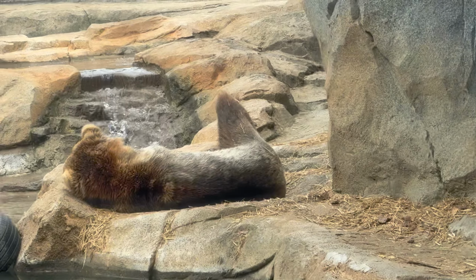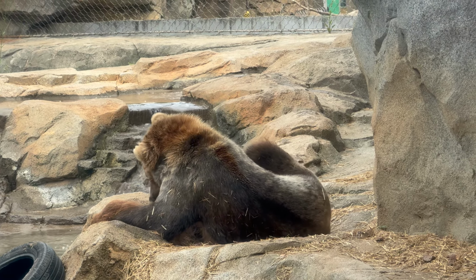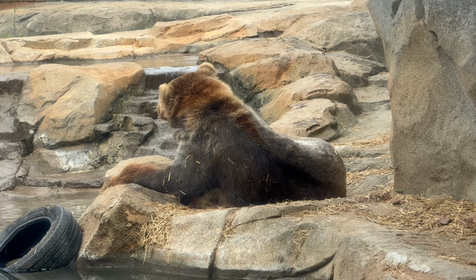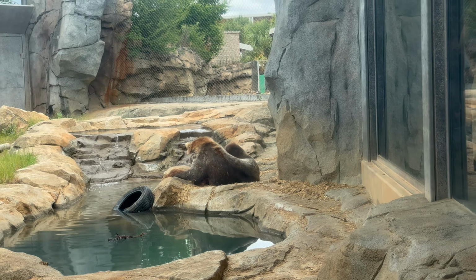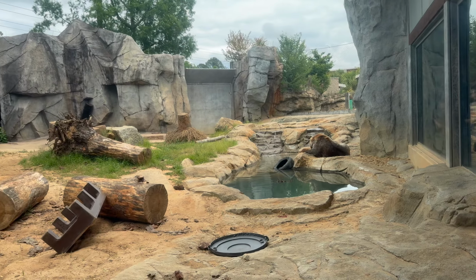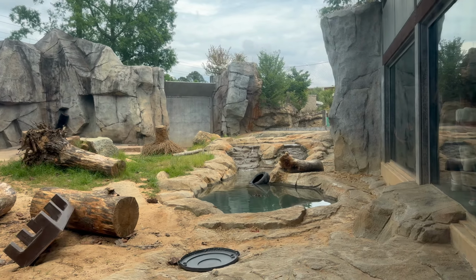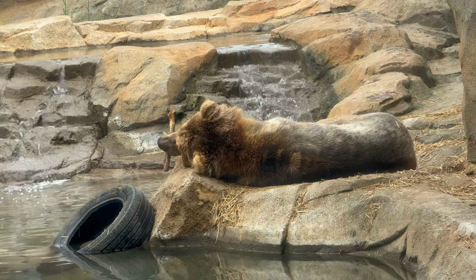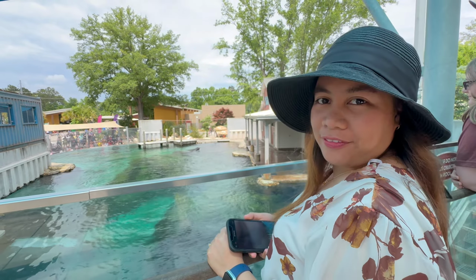Look at the grizzly bear. Oh, he is chilling. Oh my. Oh, he is big chilling. He is humongous. They're so much bigger than his mom. Oh, it's what his face looks like. Hello, grizzly bear.